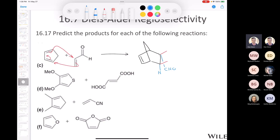Now, if you look in our textbook, he won't have drawn it looking like this. What he'll draw in the textbook is this. So just erase some of this stuff. And he'll just say, okay, you draw the endo product, so you have the aldehyde pointing down, and then you would also get the enantiomer, right? You'd also end up with the mirror image of this. The reason why is because you could orient the aldehyde group this way, or you could rotate it 180 degrees, and you would still get the exact same reaction. And when I say rotate it 180 degrees, I actually mean flip it over this axis 180 degrees. So you end up with an enantiomer in this case, but this is the endo product.